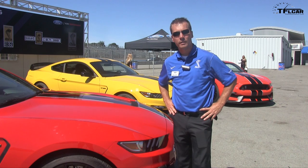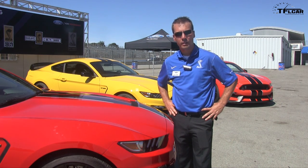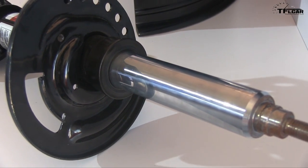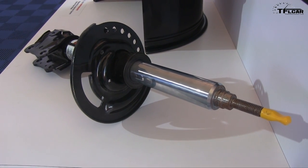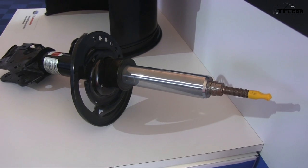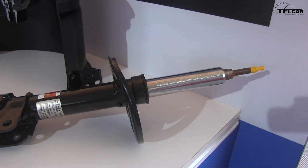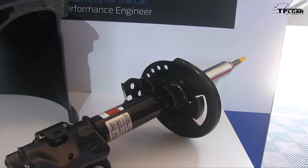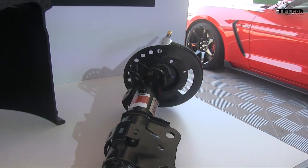Another unique feature on the GT350 and the GT350R is the MagnaRide dampers. This is the first time Ford Motor Company has utilized this technology. So magnetorheological dampers, also known as MR, have a fluid in them that when passed through with electric current can change the viscosity of the shock. The MagnaRide shock provides super fast response time, up to 7 milliseconds, for the shock to respond to what it's sensing in the road. This will allow, whether it be on a racetrack or a road course, the chassis to respond much, much quicker than a standard suspension setup.